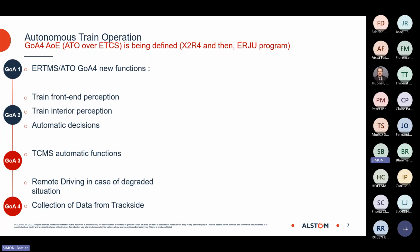And collection of data from the trackside, because the trackside, of course, has a lot of information that comes from different trains, autonomous trains, and the trackside can make also decisions on the timetable, on the operational scheme, based on a lot of different information that come from different trains. So you also have an impact on the trackside assets for making a robust operation and to take the proper decisions in function of what has come from the different trains.